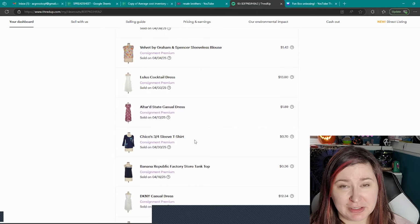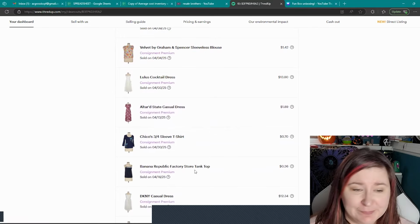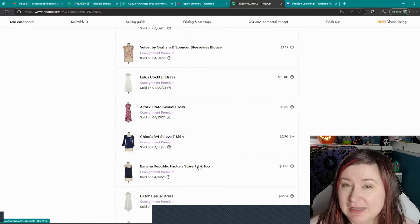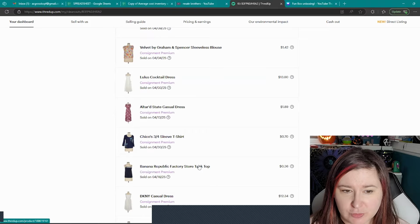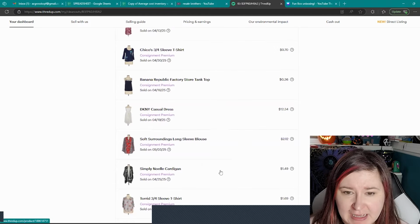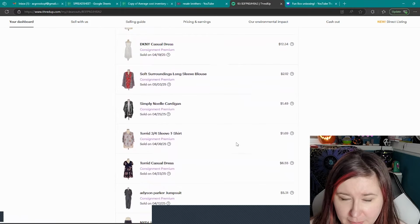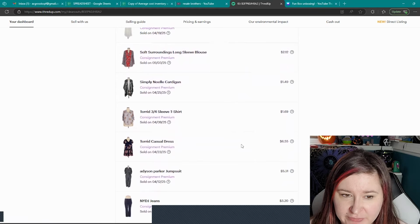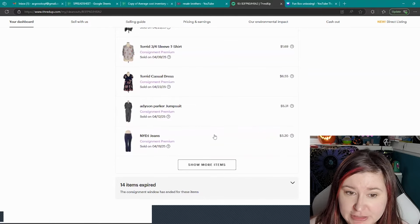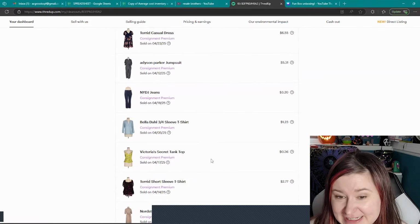So there are going to be some that you sprinkle in here that you're not getting a lot for, like this Banana Republic Factory tank top, 36 cents. I know a lot of people are like, why are you even sending it? It's either going to get donated or sent here. So if I can make just a little bit, I am fine with that. A DKNY casual dress. This was new with tags. That brand seems to do pretty good on ThredUp too. Soft Surroundings top, $2.12. A Simply Noelle cardigan, $1.49. A Torrid top, $1.69. So a couple little small ones there. A Torrid dress, $6.55. Addison Parker jumpsuit, $5.31. Not Your Daughter's Jeans, $3.20. A Bella Dahl top, $1.23. Victoria's Secret tank top, 36 cents.